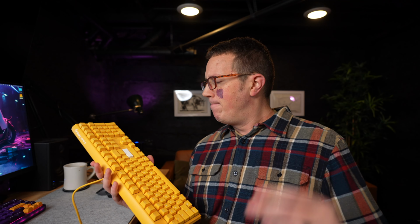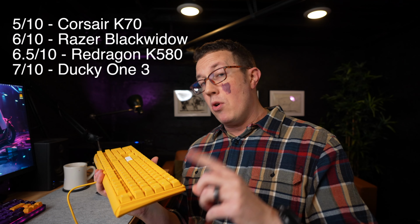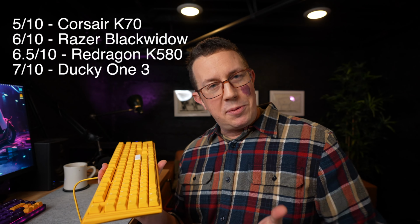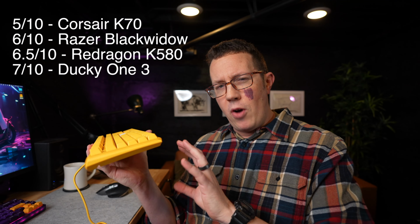The Ducky One 3, solid 7 out of 10. I literally like everything about this keyboard with the exception of the spacebar. The Cherry Reds sound great on here. You could definitely tell there's foam. You could definitely feel it modded.